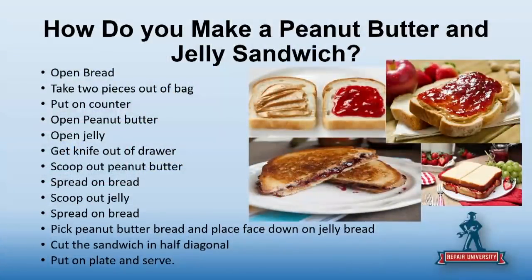So now that we got it spread on the bread, let's get past that. Now we got to pick up the peanut butter. Now the question is, do we pick up the peanut butter side and put it on the jelly, or the jelly side and put it on the peanut butter? Well, obviously you pick up the peanut butter side because the jelly's going to run off. Pick up the peanut butter side and put it on the jelly.